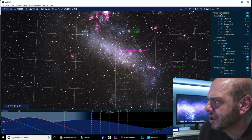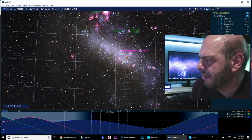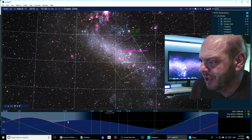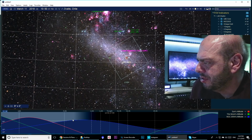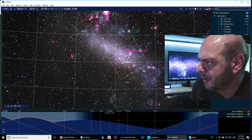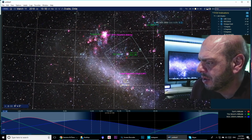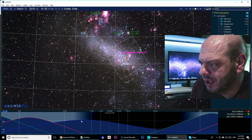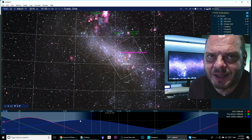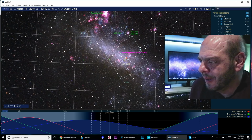One of the cool things, I'll just shut down here, is this graph view down here along the bottom of the screen for Starry Night Pro, and it basically plots the movement, the altitude of various objects that I can throw down here, and I put in this first one here, and I can see that it transits right around this hour here, which is before sunset, and so that's no good.